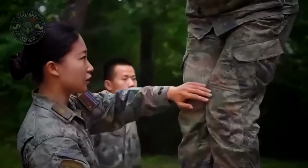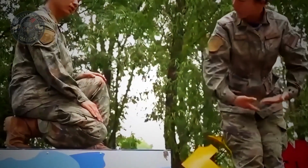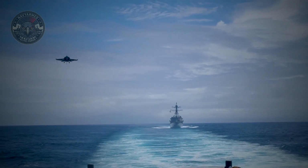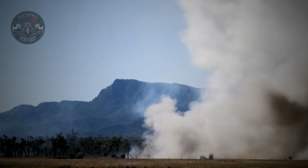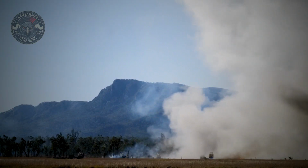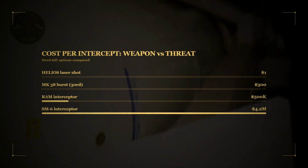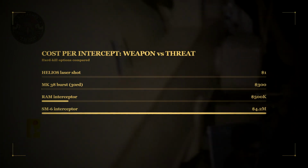A laser engagement takes seconds, costs roughly $1 of electricity per shot, and does not require the crew to make a shoot, no-shoot decision on a 30-round burst. It can dazzle and disable without necessarily destroying, which helps with rules of engagement complexity. But Helios has a range limitation in maritime conditions.